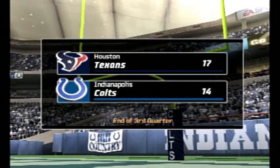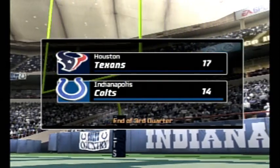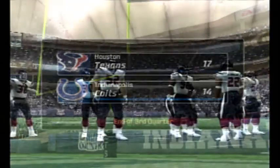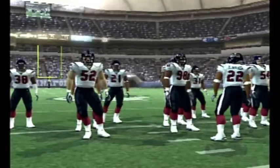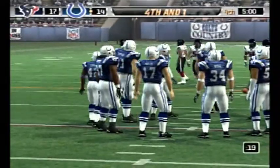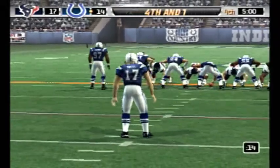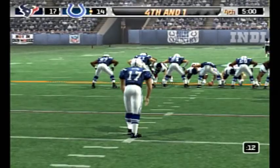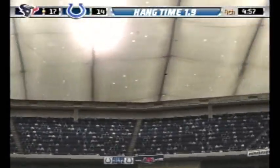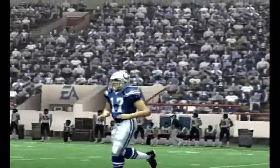Just a field goal separates these two teams as we move to the fourth quarter with the score. Houston, 17. Indianapolis, 14. The teams are set for the fourth quarter of play. Here's the punt. He signals for a fair catch. Fair catch made at the 35-yard line.